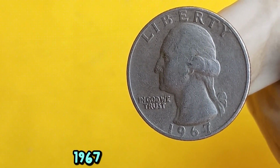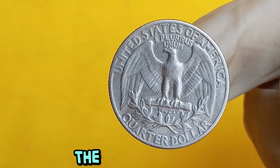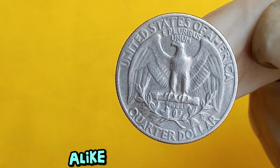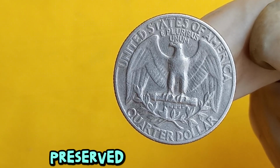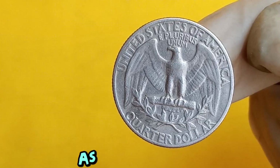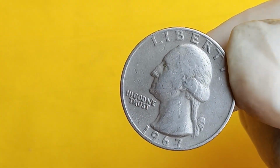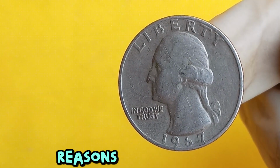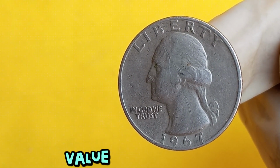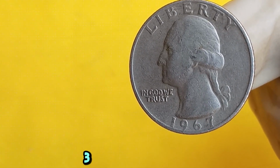The 1967 Liberty Quarter Dollar is one of those coins that continues to capture the attention of collectors and investors alike. When a perfectly preserved example surfaces, bidding can become extremely competitive as collectors strive to obtain one of the finest pieces available. This intense demand is one of the reasons why the estimated current market value for the rarest known specimens can approach $779,371.